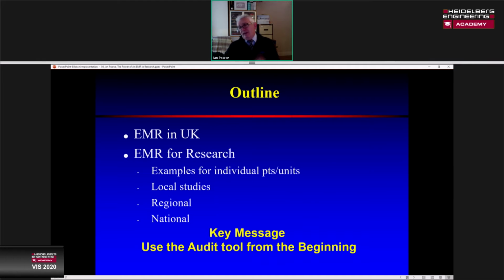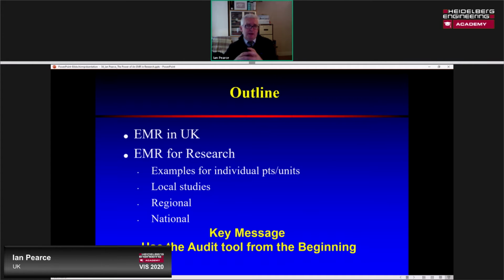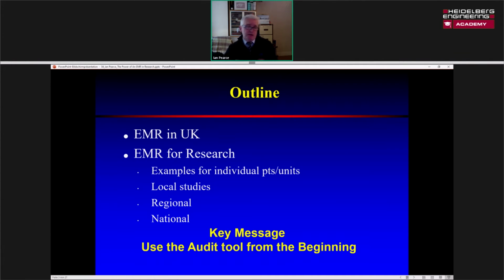An example might be if you're looking at patients with uveitis and you want to find out how many of them are related to sarcoid. Well, unless you've put sarcoid down in a structured way, it'll be lost in the free text and you won't be able to capture that data. And you don't want to find that out a year down the line. You want to find that at the beginning. So that's really the key message: start using that audit tool from the beginning.